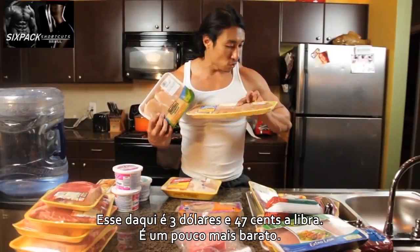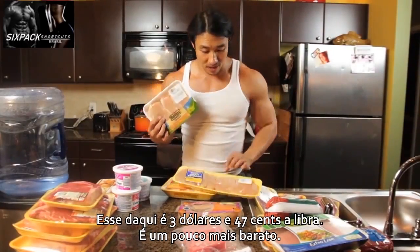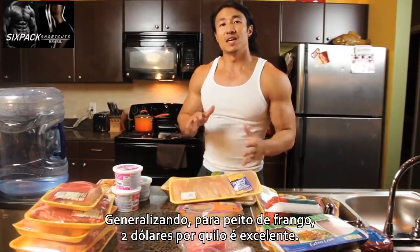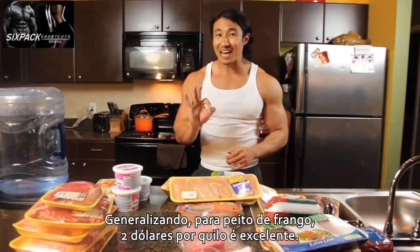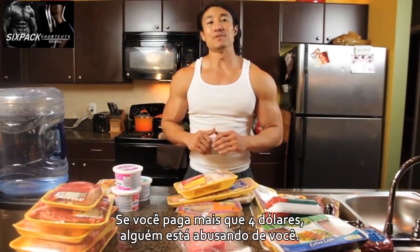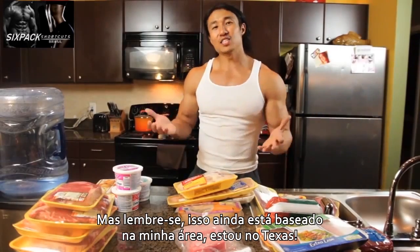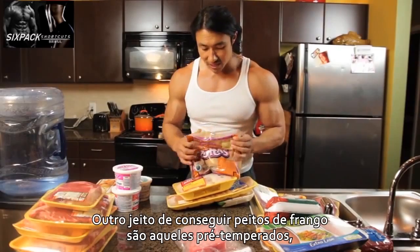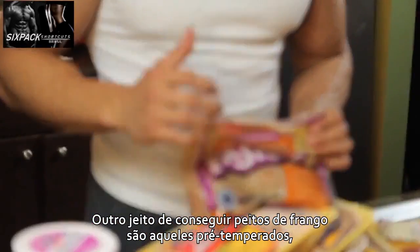This one here is $3.49 a pound. So it's a little cheaper, right? So generally speaking, for chicken breasts, $2 a pound is excellent. If you pay more than $4, someone's ripping you off. Remember though, that is still based on my area. Okay, I'm in Texas.